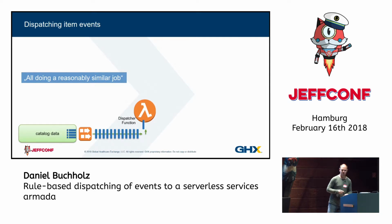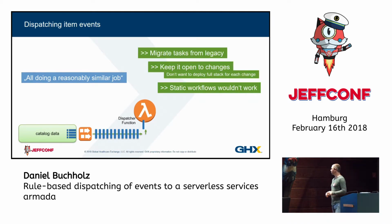Manu earlier today mentioned don't copy and paste, don't lift and shift existing code into serverless, that wouldn't work. And this is exactly what we are not doing here. We migrate tasks from legacy systems. We know an item needs to pass through a list of, I don't know, 5,000 regular expressions to find matches. That's what the existing system does. We know we need that, but that sounds like a nice little function that we can put into Lambda. We know we need to keep it very open to changes because we don't know what comes up next.